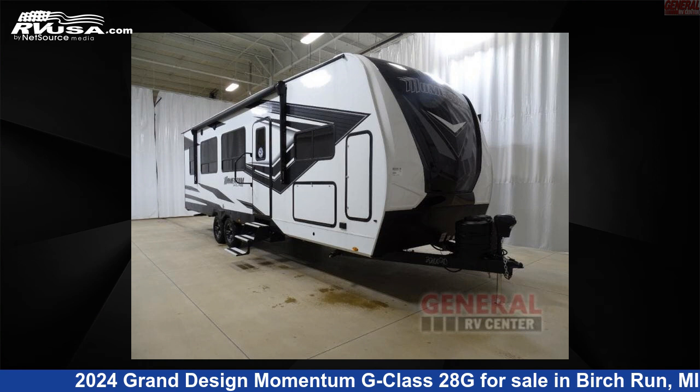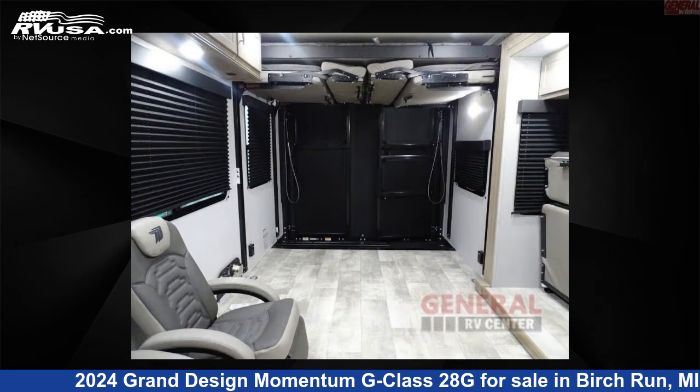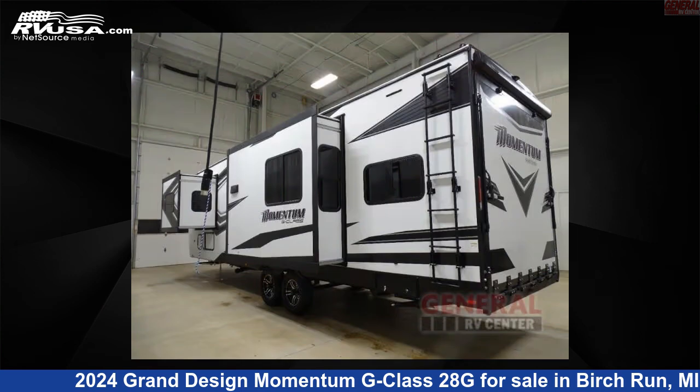This 2024 Grand Design Momentum G-Class 28G is a toy hauler RV. It is located in Birch Run, Michigan, 48415 and is offered for sale by General RV Center.